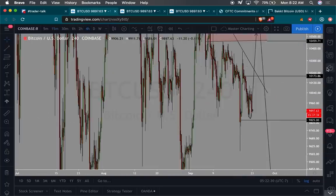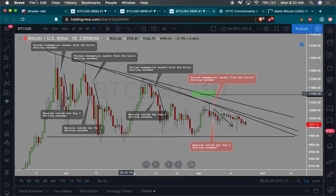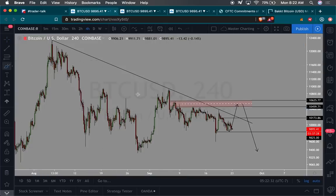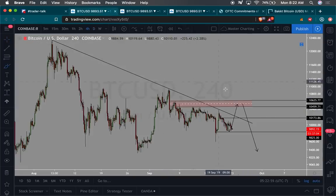Another idea that I had was something like this. With the Bakkt launch and price really tightening up in this big daily descending triangle, what I foresee happening is something like this. Price bounces near this area around 9,800, pushes up all the way to about 10,600, and then pushes back down. What this would do is create FOMO up in this area for people to go long, because everyone will think that we've broken above this descending triangle, so let's just go all in long 100x. But really what's going to happen is it's going to go up to this particular area to squeeze out the shorts up here.